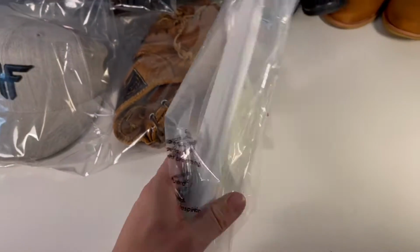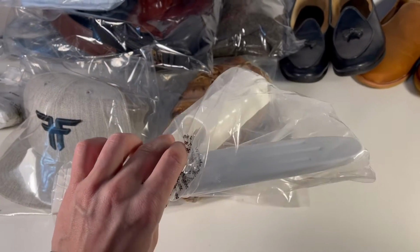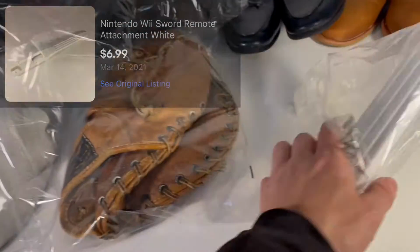Up next we have a sword that is used for the Nintendo Wii. It's like a sword attachment, and this was just something that I had extra from a Wii bundle that I had sitting in my store for a while, so I'm happy to see it go for $6.99 plus shipping.